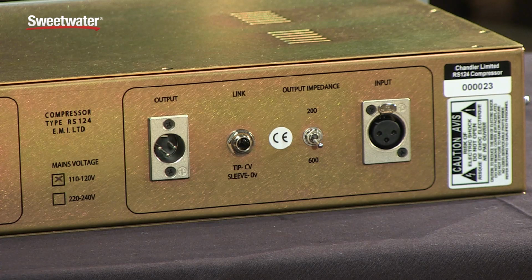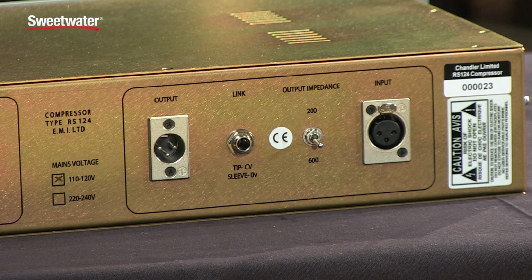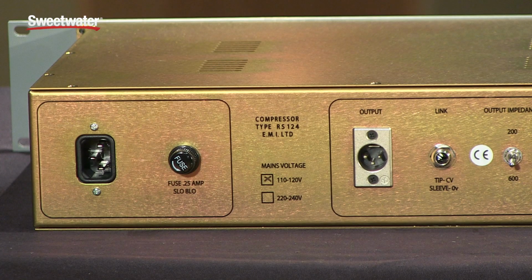Starting with one thing that's very important, on the rear there's a switch, switchable 200 ohm or 600 ohm output impedance. 200 ohm would have been Abbey Road, 600 ohm would be for our more modern needs. You have that option, you can switch it. It's XLR input and output on the rear. It is also stereo linkable with a 1/4 inch cable, and it's true old school stereo linkable. If you get two units, you use that cable, it's control voltage, and essentially you're controlling the units individually from the front. Internal power supply, very, very important.